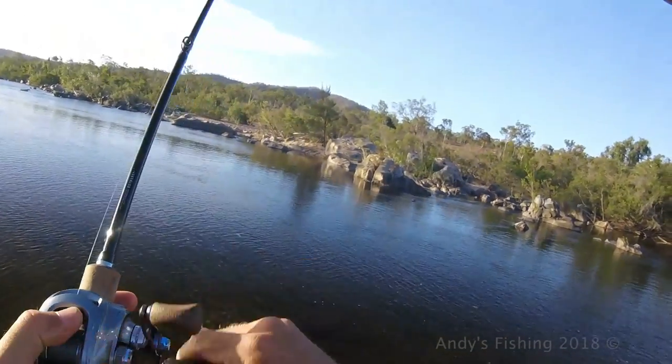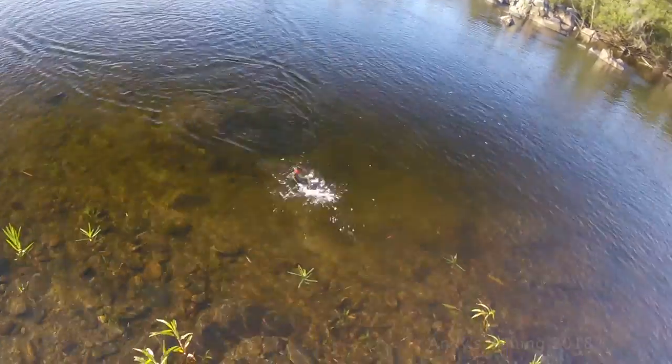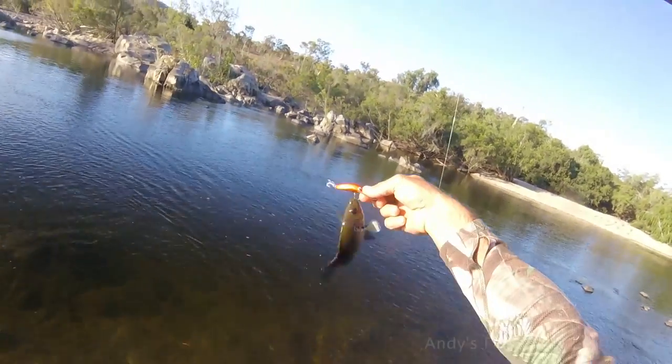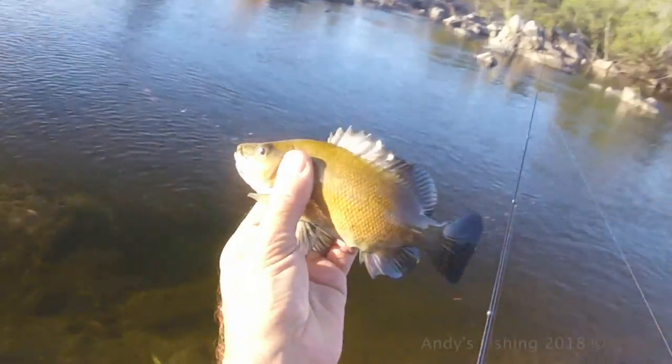Oh yes! Is he on? Yep, he's on. Not a huge one again. Oh, that's tiny. But there could have been something following him. So this is definitely not going to be my dinner. A little sooty grunter. They're native to Australia, only found here. There he is.